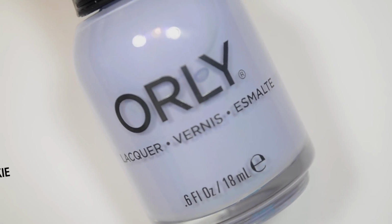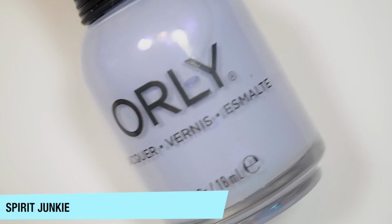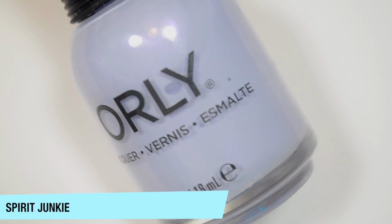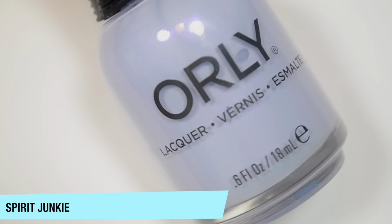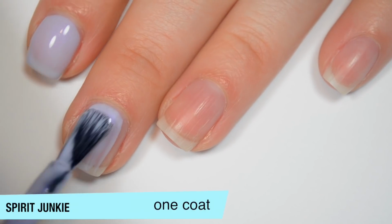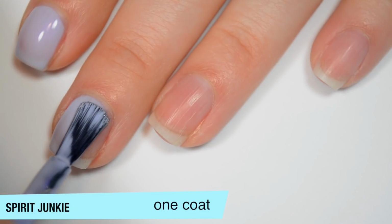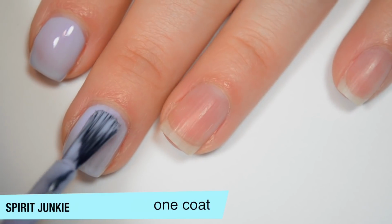The next polish is called Spirit Junkie, and this is a light purple with a purple shimmer. The purple shimmer is very subtle even in the bottle, so if I remember correctly, it's not going to stand out too much on the nails. This one is also a bit sheer on that first coat. It's a little bit thin like the last ones, or a little bit on the thin side for me. Now I prefer thicker formulas, but I still think these are a little bit thin.